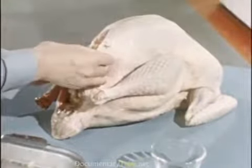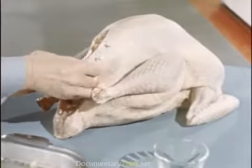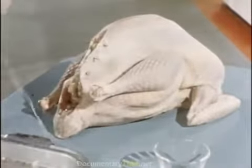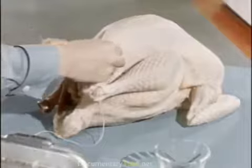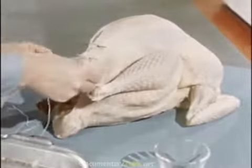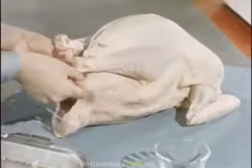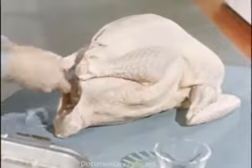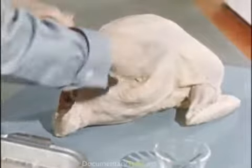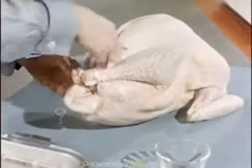Put 2 or 3 toothpicks or skewers across the opening. Then lace with a cord the way a boot is laced. Cross the ends. Wind around the legs. And draw the legs close together, tying securely to the tailpiece.